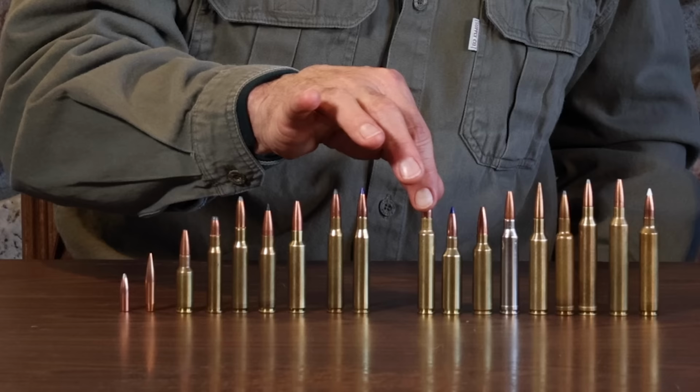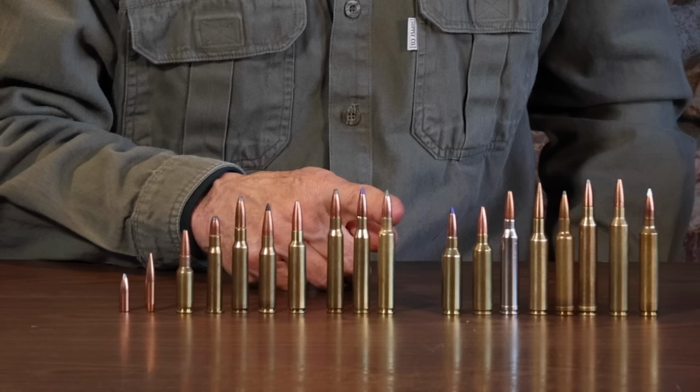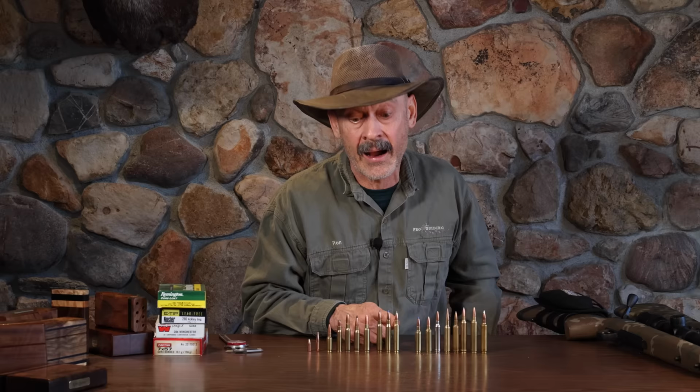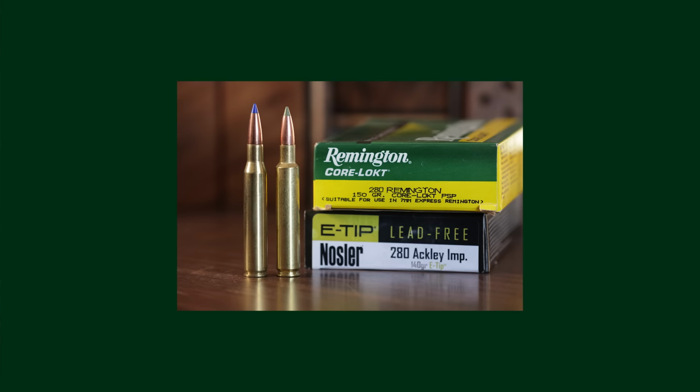Then we've got the new one that everybody likes. And I think this is what our Patreon member was referring to when he asked me to cover the sevens. I think he said something about the Ackley Improved, the AI. That was kind of a wildcat for a long time. As you can see, you've got your 280. If you push the shoulder forward a little bit and sharpen it to 40 degrees and get real straight sidewalls, that is an Ackley Improved cartridge.